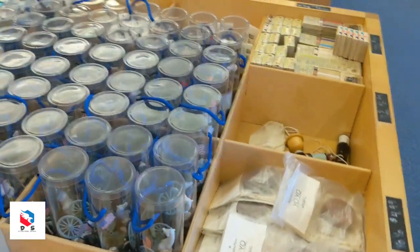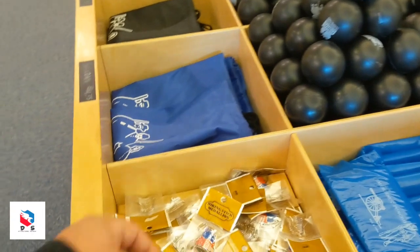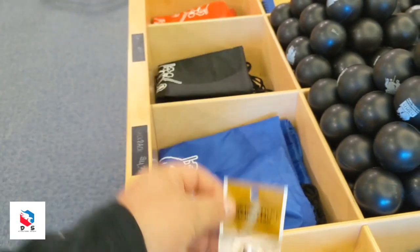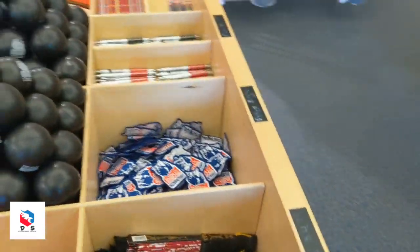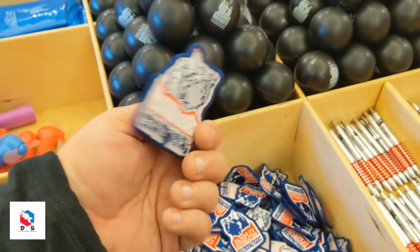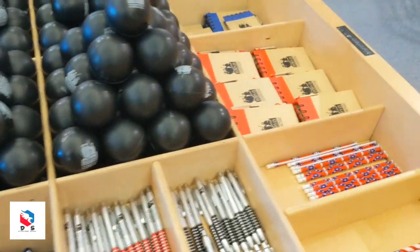Buzzsaw. Like stress balls, they look like cannonballs. If you've got a hiking stick, those are a medallion to stick onto your hiking stave or stick, whatever you want to call it. And then you got your patches. So if you're with a group like scouts, you know, get patches and stuff for them. Those look like to be $3.99, I'd say. Pens, paper.